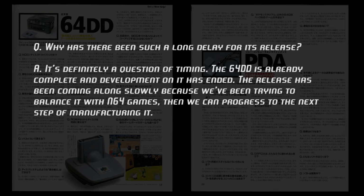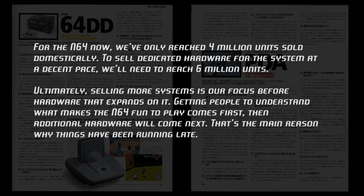The 64 DD is already complete and development on it has ended. The release has been coming along slowly because we've been trying to balance it with N64 games. Then we can progress to the next step of manufacturing it. For the N64 now, we've only reached 4 million units sold domestically. To sell dedicated hardware for the system at a decent pace, we'll need to reach 6 million units. Ultimately, selling more systems is our focus before hardware that expands on it. Getting people to understand what makes the Nintendo 64 fun to play comes first, then additional hardware will come next.